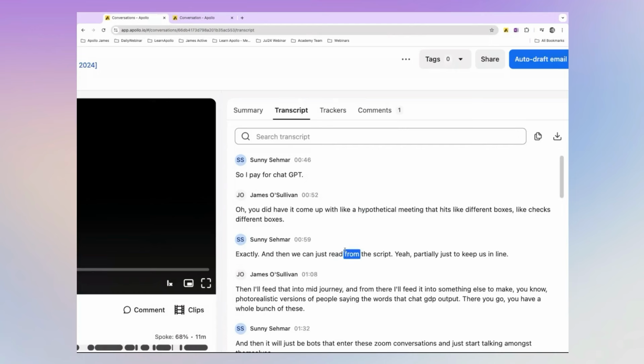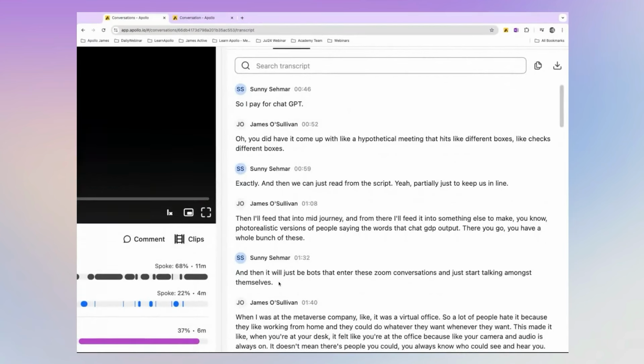You can highlight anything in a transcript and have multiple options for sharing it or sending the clip, that sort of thing. So let's just say there's something somebody said that you need to share with somebody else. Maybe you want to share with the prospect, maybe your boss, maybe a coworker. You just highlight it in the transcript.